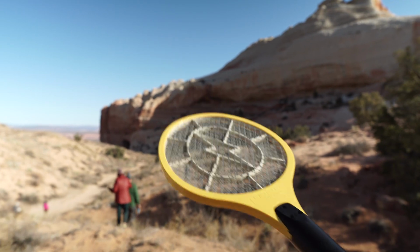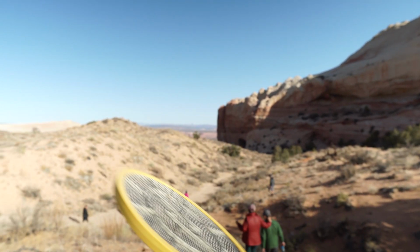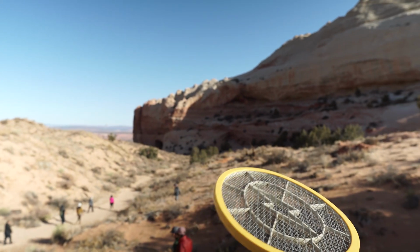We're hiking. Got the weapon out. We are ready for the bugs. Mountain lion comes out, I'm pretty screwed.